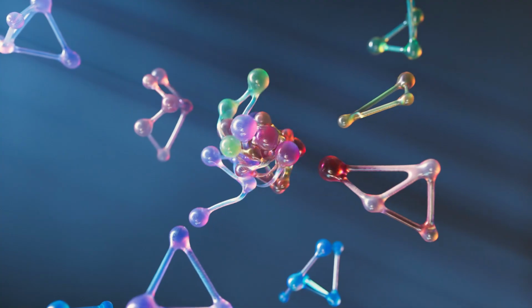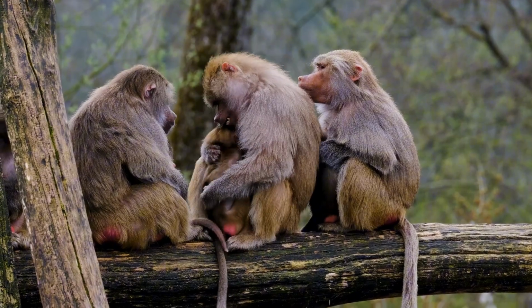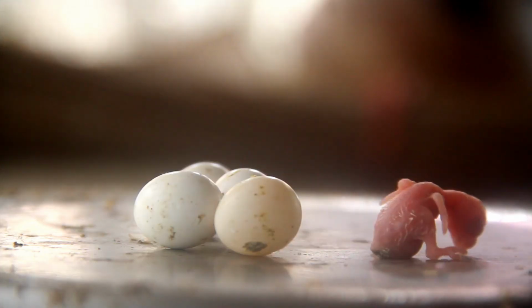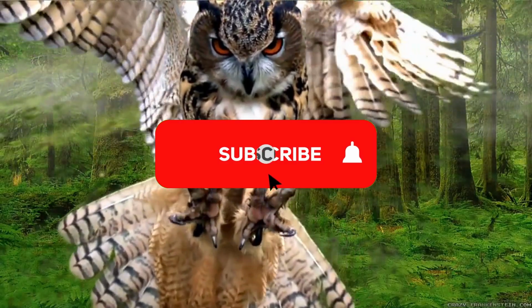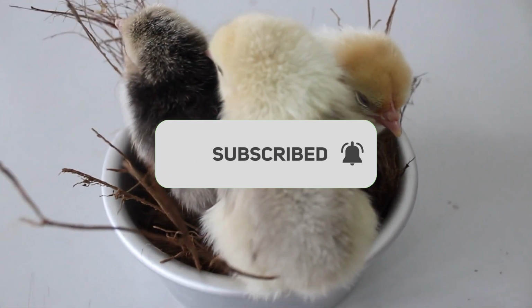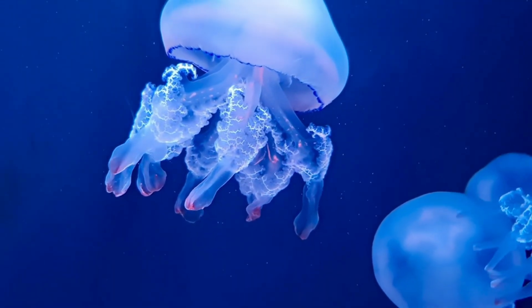But how do we get such a huge variety of DNA? A major reason is reproduction. In nature, animals often have more babies than they actually need. So many of them die young. There are often more babies than the environment can support. This helps increase diversity within a species. The more babies are born, the more tiny differences appear. And nature loves those little differences.